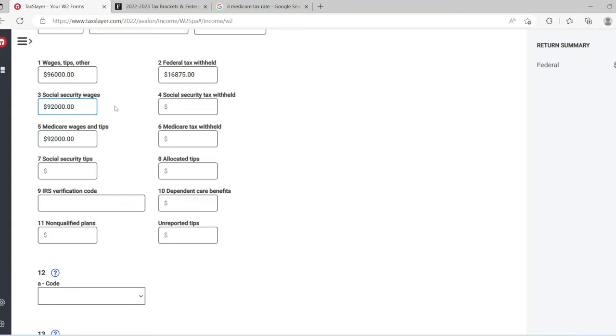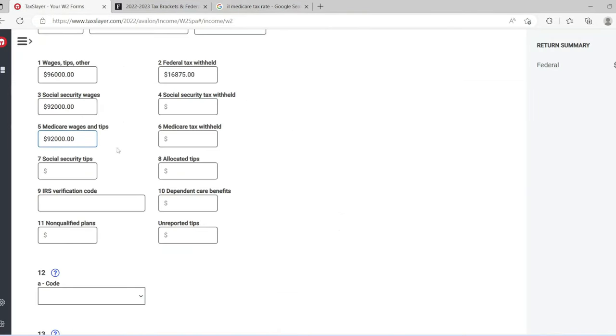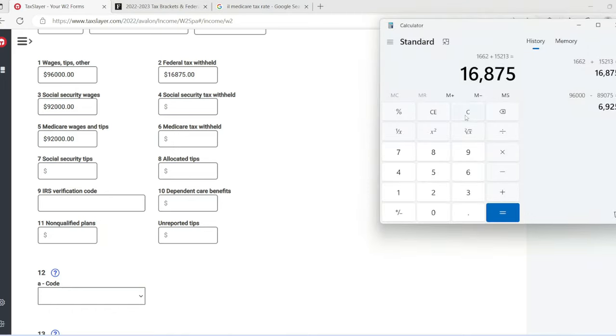Now we have to see how much taxes are withheld. And right here it says 6.2%. So we'll go to our calculator and we'll do 92,000 times 6.2%, and that should give us our number. And there you go, $5,704. We'll put that in box 4.